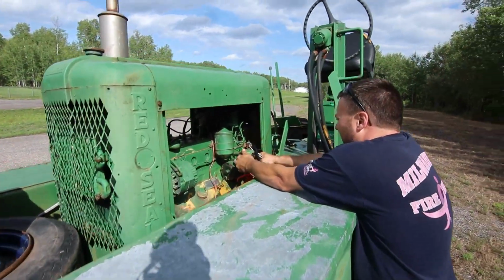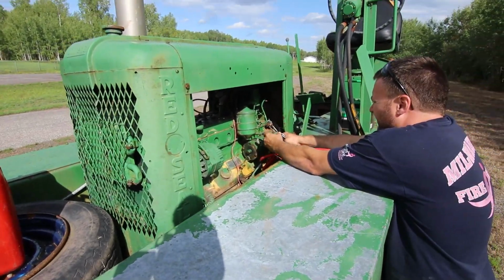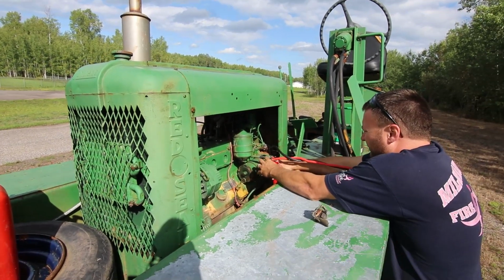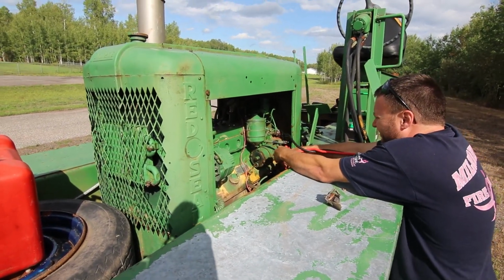Great. Yeah, I think we're just going to take a stab at it, spin it over, and just see what happens here. Not going to pretend like this hasn't been started in 10 years or anything. Apparently it was started a couple months ago, but it had sat for years prior to that, so it may not run good if it runs, but I think we're suspecting it's probably going to run.